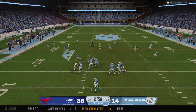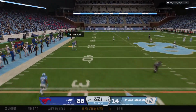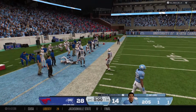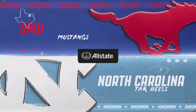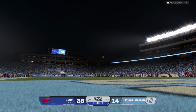On 3rd down, he drops to throw. Looking deep downfield to the left. And it's hauled in way downfield. Forced out of bounds after a big gain. This offense set up for the 1st down. Miller's going to wrap up the first half here. Let's kick it down to Kevin Connors for a halftime update.